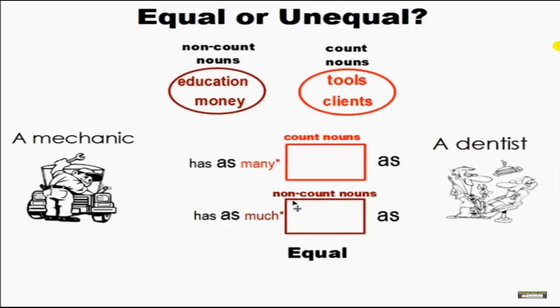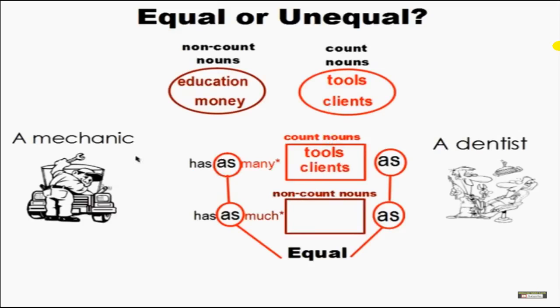So let's think. Okay, now, if I say that 2 things are equal, I'm always using the as and as. Remember that from before. But it's important to think, well, for count nouns I use many, and for non-count nouns I use much. So if I want to say 2 things are equal, I can say a mechanic has as many tools as a dentist. Again, many for the count noun tools. A mechanic has as many clients as a dentist, right? So this means that a mechanic and a dentist are equal in the amount of tools and the amount of clients they have, okay? Again, if I'm going to use a non-count noun, then I'm using much. So a mechanic has as much education as a dentist. Maybe that's not true, but that's an example. Or money. A mechanic has as much money as a dentist. Again, maybe that's not true, but it's an example. But remember, I'm using much for the non-count nouns. I'm using as and as to say that they're equal.